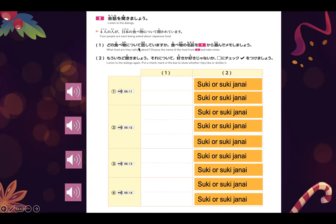Okay, so from the audio, we heard the first one is udon and the second one is soba. Now, is it ski or ski janai? So there's both ski. So we're going to put maru or encircle the ski part. Ja, next number.